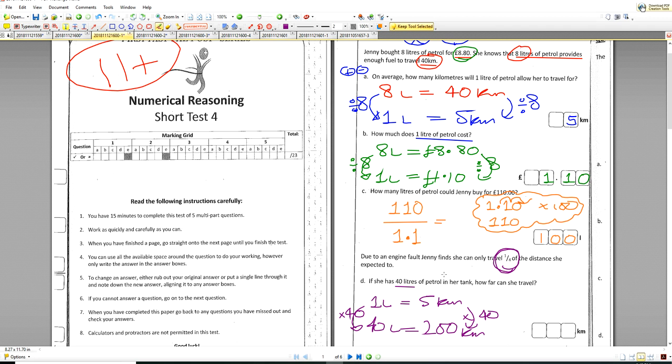And she can only do 1/4 of that 200. So now we're going to do 200 and divide it by 4 because there's a fault on the engine. You don't want to do the full distance. So that will give us an answer of 50 kilometers. And that's the end of the first question. Let's quickly move on to the second question.